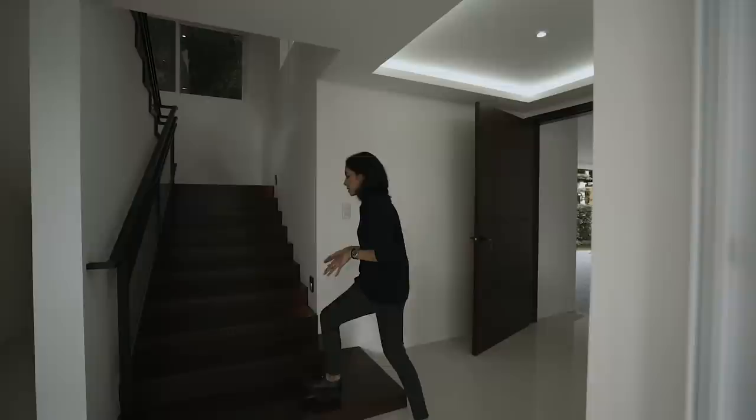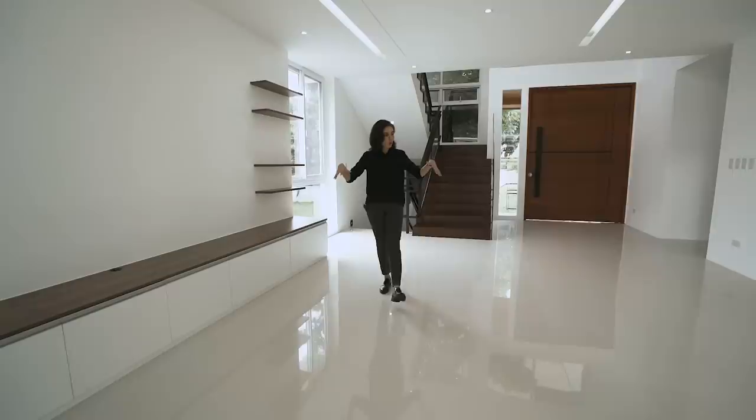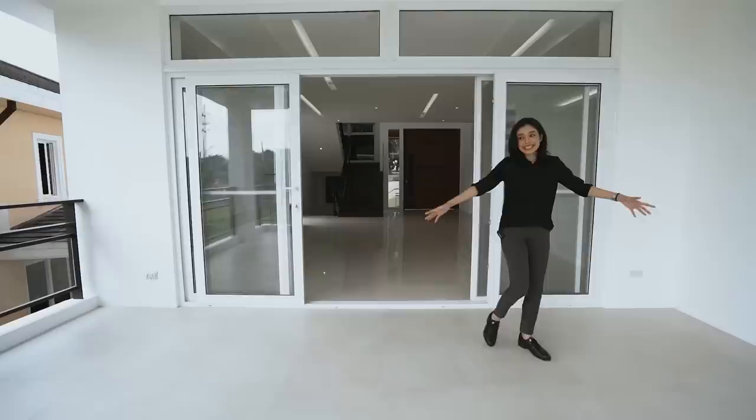So that covers this floor. Let's go up. Let's go back up. Okay, real quick before we finally head up to the second floor, I just want to show you where the living room leads to. Because I don't think I showed you earlier. It leads to this really big and spacious balcony.